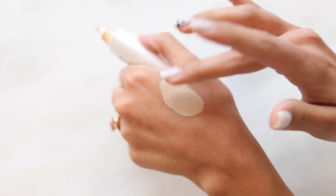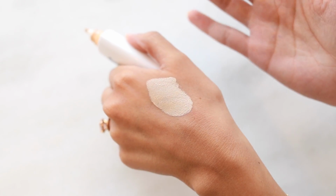When you put it in your hand, it's kind of a light beige color, but once you smooth it onto your skin, it transforms into your skin color, which I'm sure you guys have tried products like that before, where it starts out white and then turns into a skin color, and it matches a wide array of skin tones. So definitely check this out.